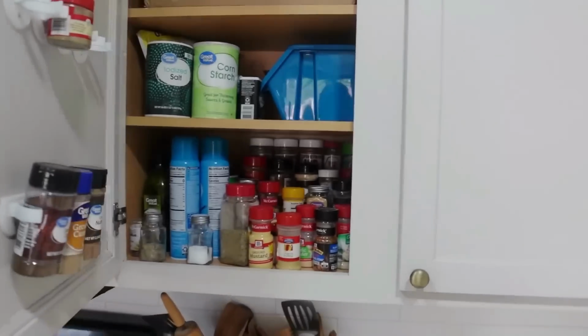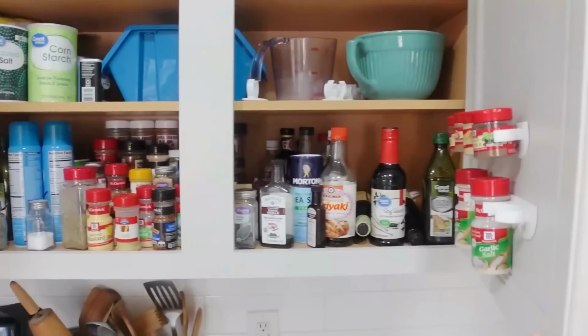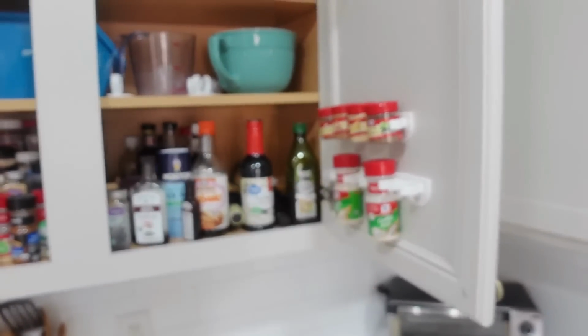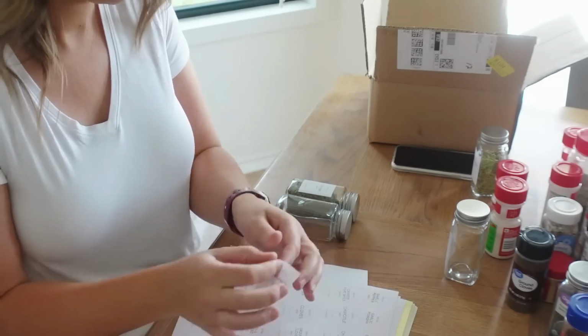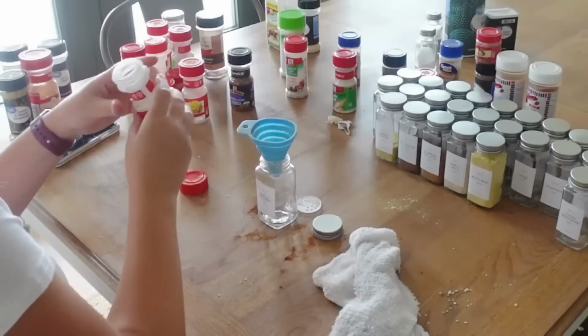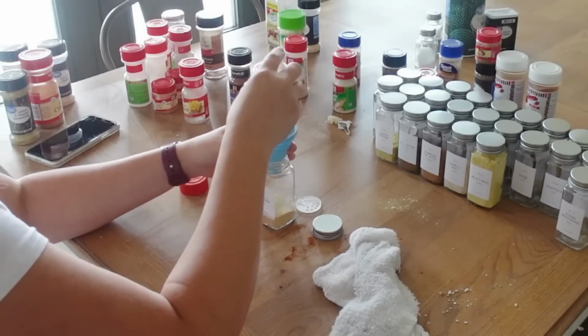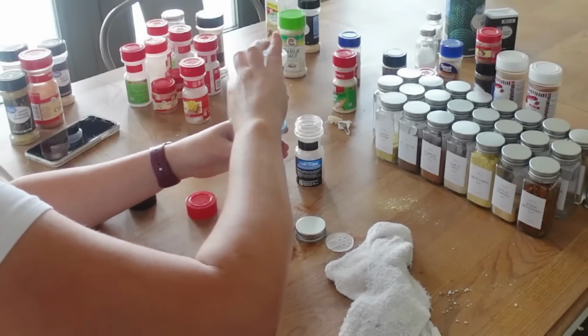Another small little project that made a big difference was organizing this cabinet in my kitchen that I keep all my spices. It was hard to find anything. It wasn't super organized at all. I ordered a set off of Amazon that was just labels and jars for all of my spices, emptied those into their new little jars, and then organized them within the cabinet, and it just looks better, but also functions so much better.